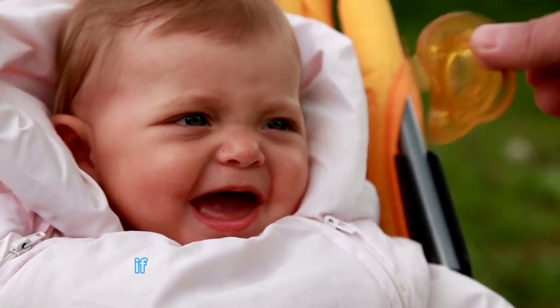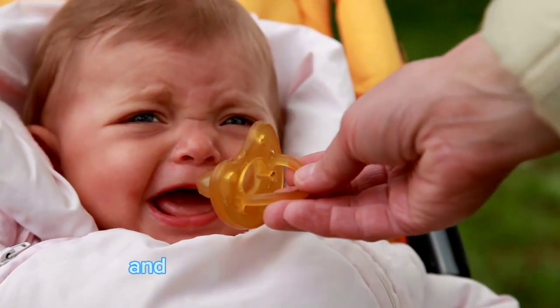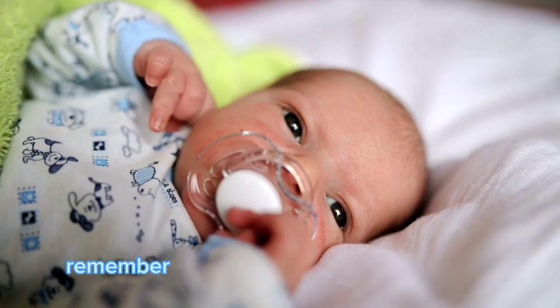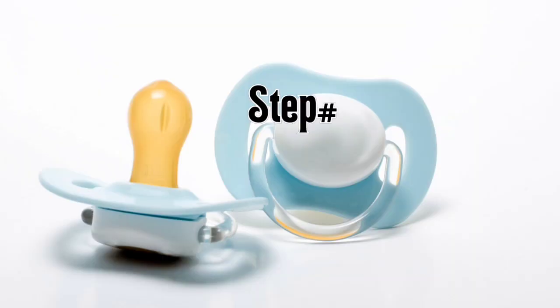Don't be discouraged if your baby doesn't immediately take to a particular shape. It might take a bit of trial and error to find the one they like. Remember, your baby's comfort and preference play a significant role in this choice.